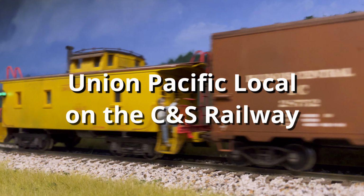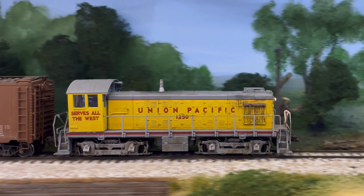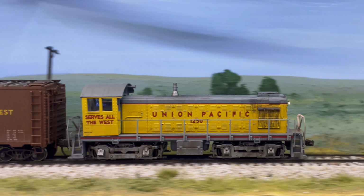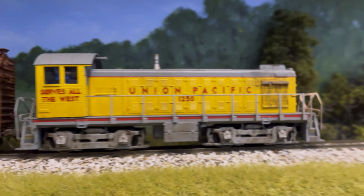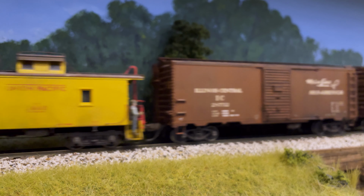1958, the Union Pacific Railroad serves Boulder, Colorado customers with a local freight train. This local uses UP trackage rights into town over the Colorado and Southern Railway. Let's ride with the crew as they dodge C&S traffic along the way.